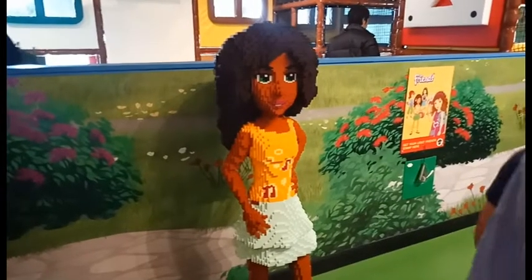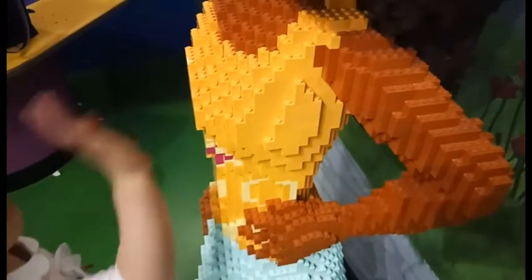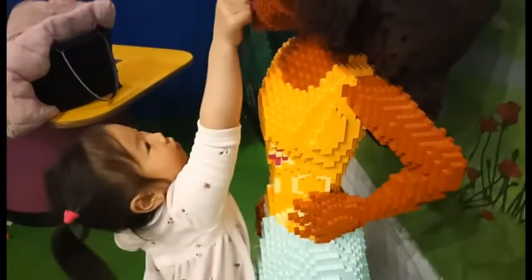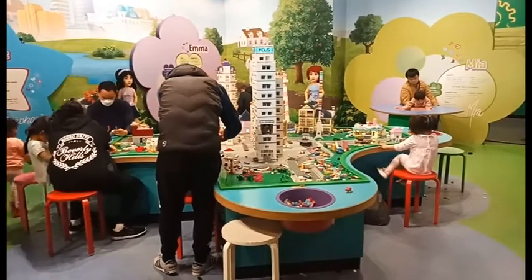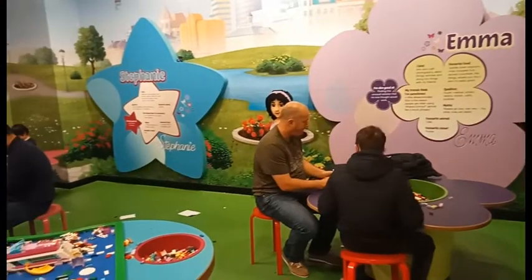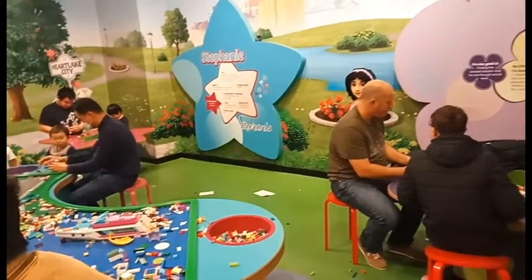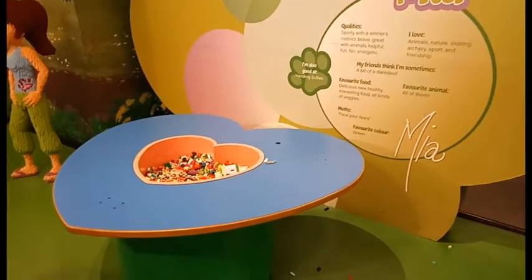After the display of the Legos at the entrance, you also come to the section where the kids can just have fun with their own Legos. There's a big large table in the center, and four smaller tables at each corner as well. The kids just sit around and play and make anything they like.